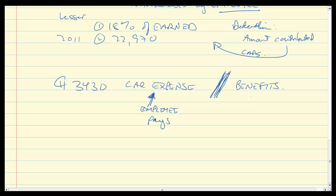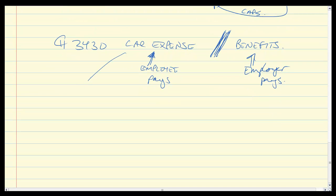And this is when the employer pays. Is there an income inclusion? Okay, so please keep those two things very separate in your mind. And once you do that, car expenses are not complicated. They make really quite perfect sense. You just think about, what are the costs of owning the car? What are the costs of owning and operating a car?